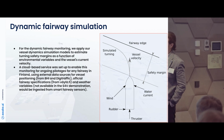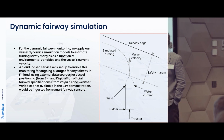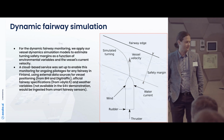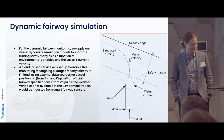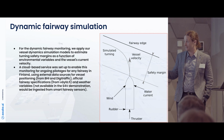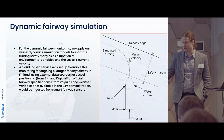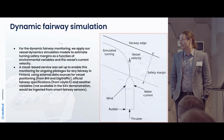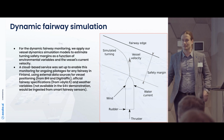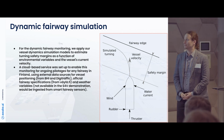So this was the first part of the project, doing these models. Then we did a lot of work to actually implement this as a cloud service. So this is applied in our platform. And we have actual integrations in the demo for vessel position data from Brighthouse and also from Digitraffic. We are using the Fairway specifications from MATLAB, so we can automatically compose the Fairway model that the vessel needs to use.